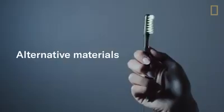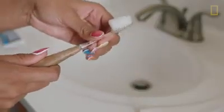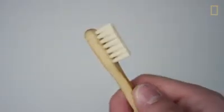Okay, so here's some options. We could use alternative materials. Bone, metal, recycled plastic, or bamboo could work. There are toothbrushes with replaceable heads, and then there's pig hair, which biodegrades, but it wouldn't be an option for vegans and people with certain religious beliefs.